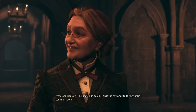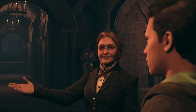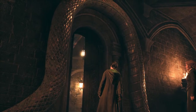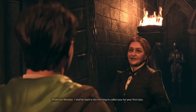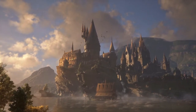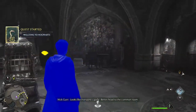I suspected as much. This is the entrance to the Slytherin common room. In order to enter, one must simply speak the correct password. Aspiration. Very well. Aspiration. Well done. Now, go on in and get some sleep. You have a big day ahead of you tomorrow. I shall be back in the morning to collect you for your first class. Thank you, Professor Weasley. You're welcome. I hope you enjoy your first night at Hogwarts. Sleep well. Looks like everyone's gone. Better head to the common room.